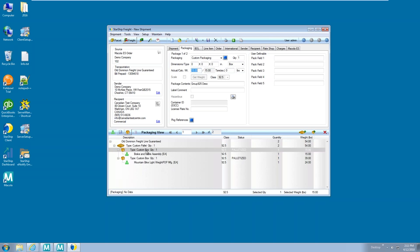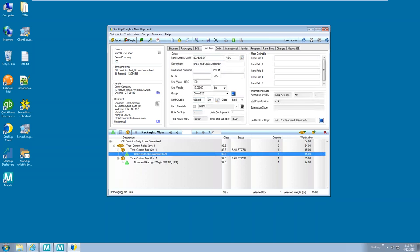So right now you're seeing that the custom box here is highlighted, which opens up the packaging view up top. So here's where you will set those pre-packaged information, or if you want to go on the fly here and add the dimensions and the information such as the weight. That information in the packaging will be set here. But if I click on this line item, this break line item here, if you notice, the line item tab is going to open up.